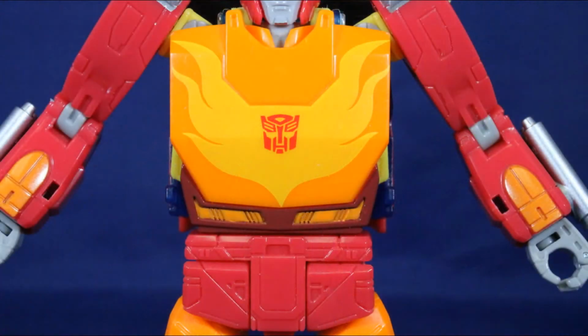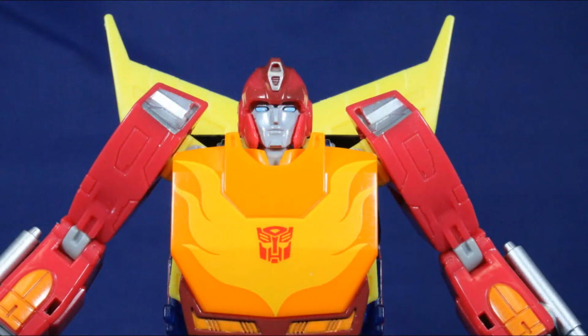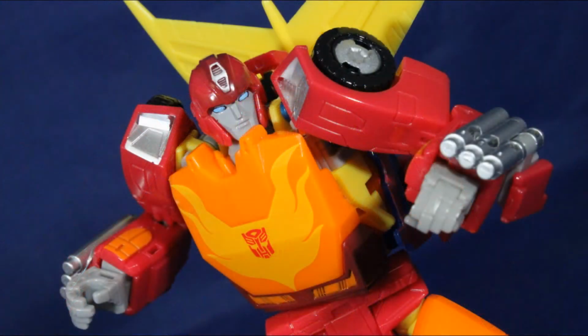Moving down to the chest, and while it is in fact a faux chest piece, I love how it looks like a deformed and stretched version of the actual front of the vehicle mode. And finishing off my favorite details in robot mode are the chest flames, again, and the aforementioned spoiler on the back. I know they're technically separate elements in robot mode, but the way they both point upwards gives off such a striking appearance. And overall, in terms of sculpting and detail, Hot Rod is top notch.